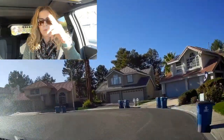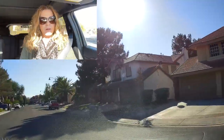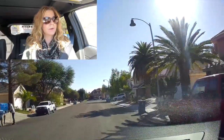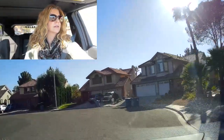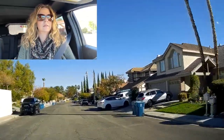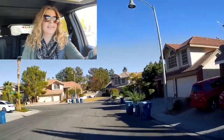But they do have some walking paths around the community. And those walking paths have like exercise stations throughout, just like in Peccole Ranch. And this is actually next to Peccole Ranch. So this is another neighborhood here in the lakes. I don't like it when it's trash day because it makes the neighborhood look dumpy. But it's still a very nice neighborhood.